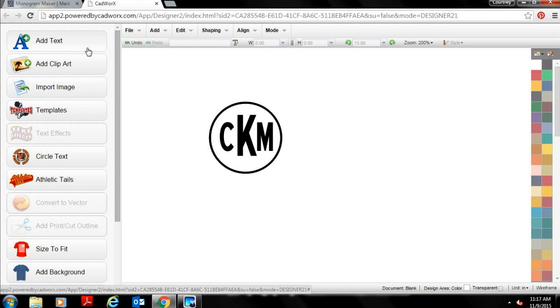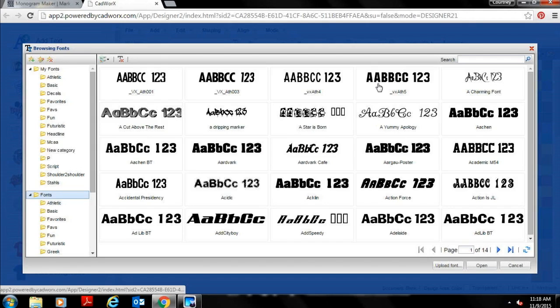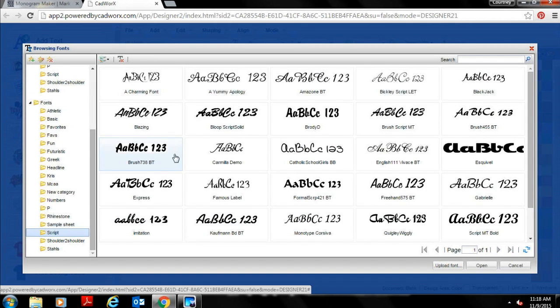So again, I'm going to go up to add text, put in my same initials, and this time I'm going to select a script font. Now in CADWorks Live, there are a variety of script fonts available. You can scroll through these and see if you find one that looks the way you want it to. Another option, just like adding your own clip art, is you can add your own fonts by selecting this upload font button down at the bottom.